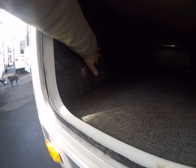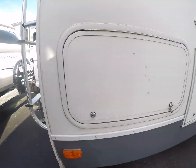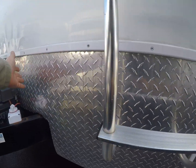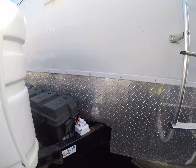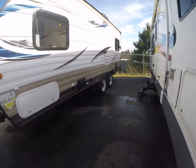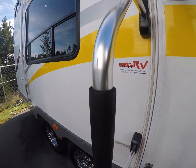The other side doesn't have it, but this side does. As far as how that affects the coach out here, you wouldn't even know it. I mean, all of it moves a little bit. Oh, battery disconnect too. We're selling it as is due to the fact that it does have water damage. The rest of it is a shame too, because it's a really nice RV.